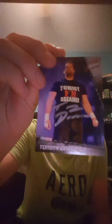Jacqueline, Primo, Devon Dudley, The Godfather, Papa Shango, Ty Dillinger, Don Morocco, Jimmy Hart, Tommy Dreamer, Bob Orton, Joey Styles. Here's a better Baron Corbin I have.